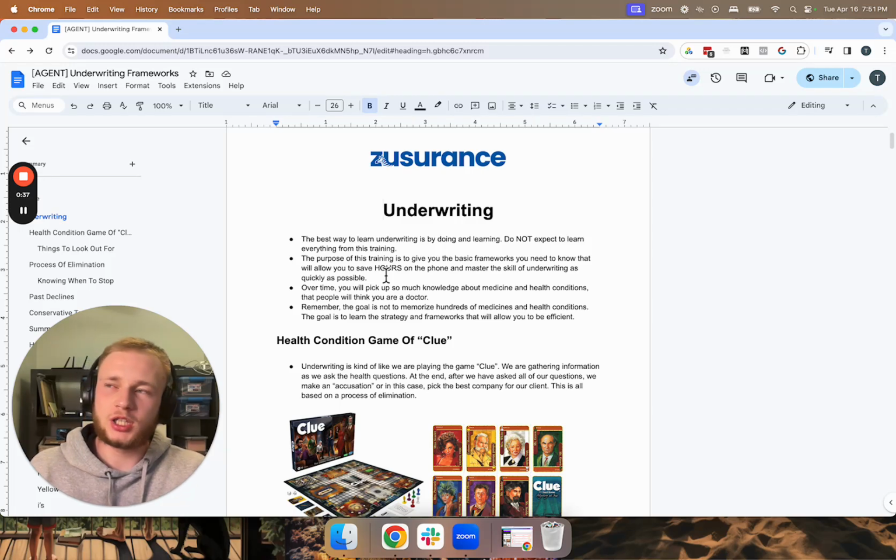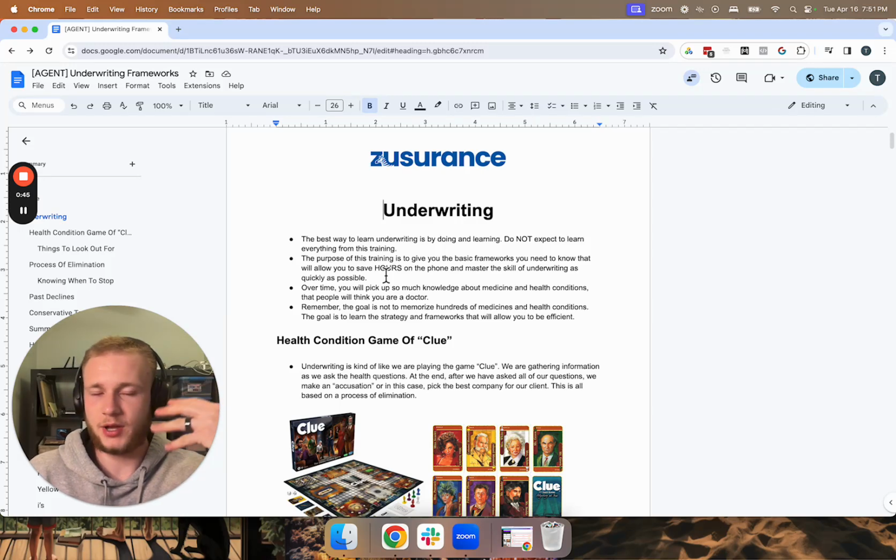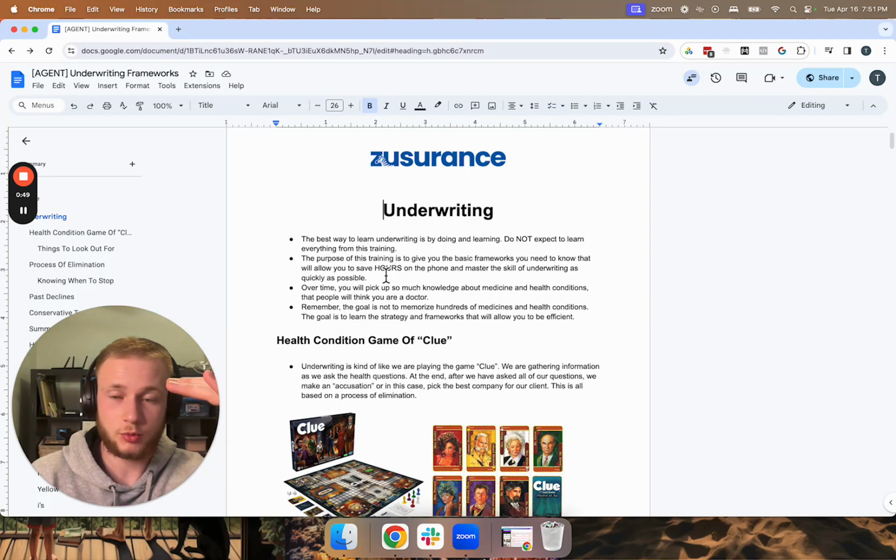But if you really learn this and master this, right, it's going to allow you to find people the best possible rate for the best possible price on insurance. Find them day one insurance when other people can't. And it's also going to save you a lot of time on declined applications, right?